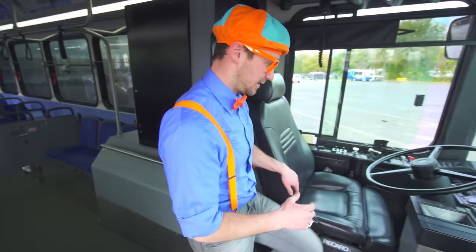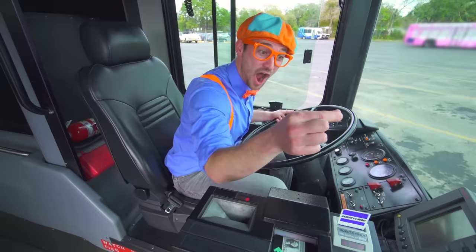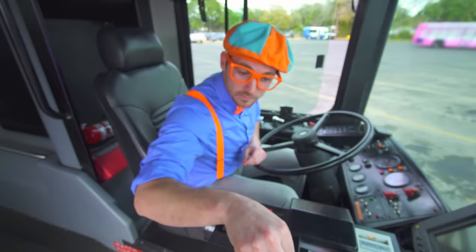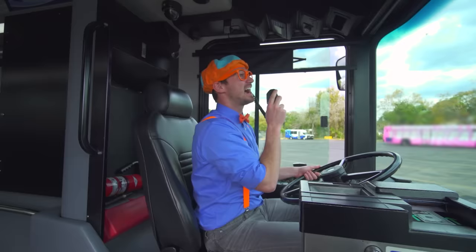Whoa. Bus driver Blippi. Whoa. I'll get you a ticket right here. Here's your ticket. Okay, I'll swipe it for you. All right, you're ready to go. But first, everyone, take your seat. Take your seat, everyone. We are gonna have some fun times on this bus ride.